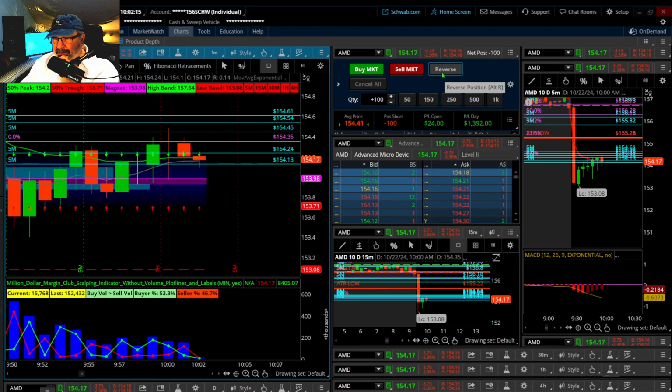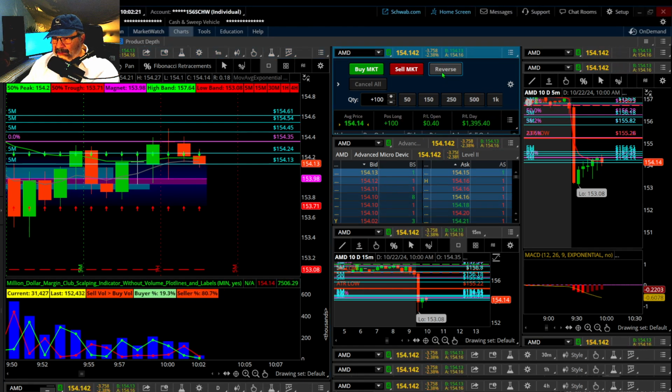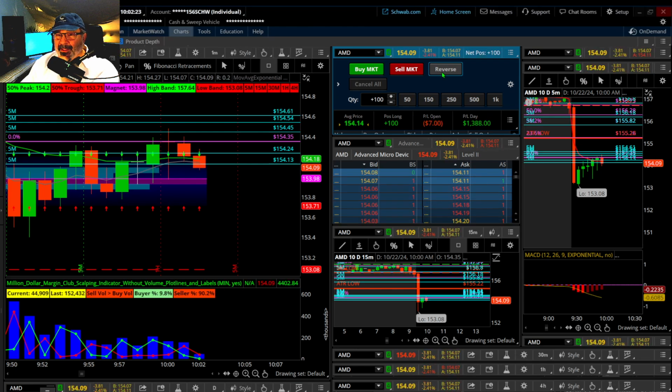Yeah, I'm looking at that 13 level down there to turn around to see if it gets down there. It hit a 15%. It hit it there. So I'm going to go ahead and pocket that money for now.